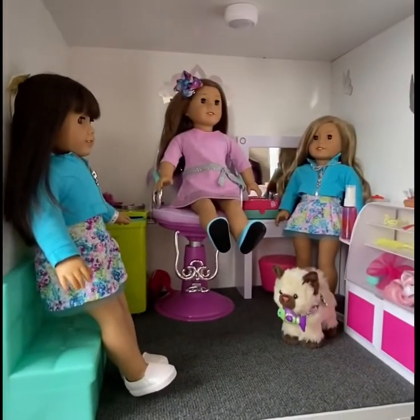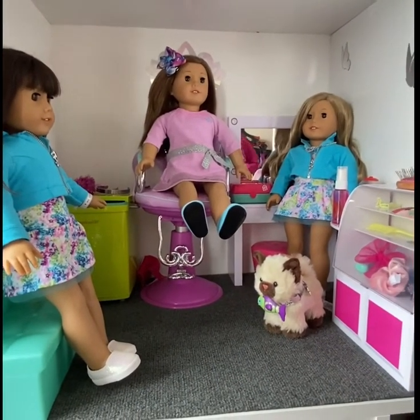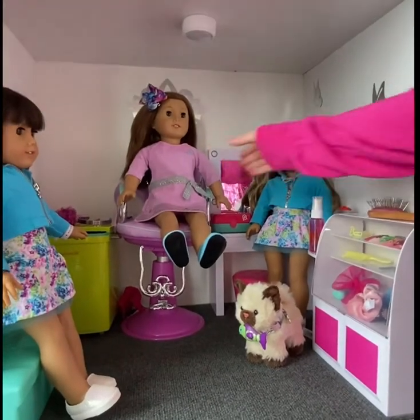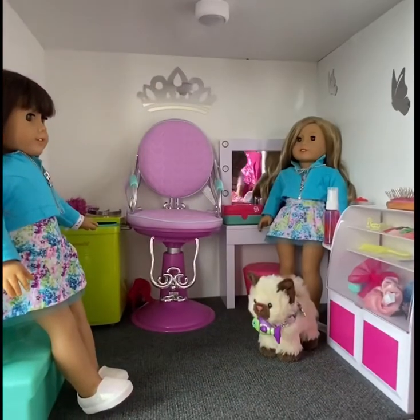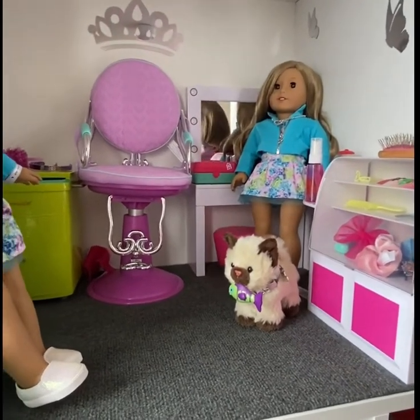This next room is the salon. It has Ashley, Leah, and Sophie. There's a giant tiara above Leah's head. It also has some butterflies too. Ashley's cat, Blossom, is also in it.